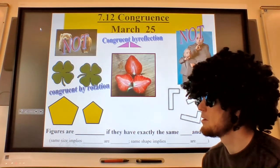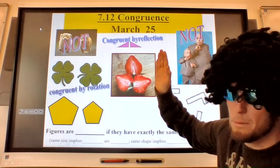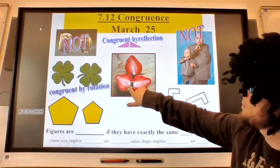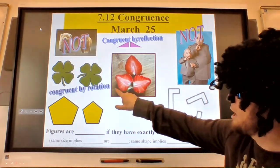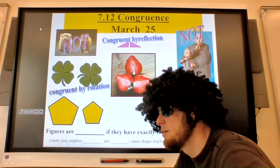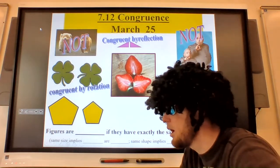How about the strawberries? They actually are the same. All of them? All three of them? Mm-hmm. It appears that they've been sliced. Students like to argue about this one. I think those two are probably congruent. We're not sure about that one. How about the pentagons? The pentagons, yes, they are the same. She's wrong on that one, too.